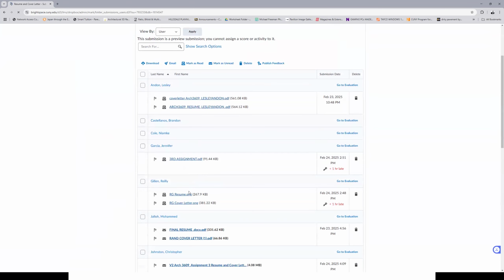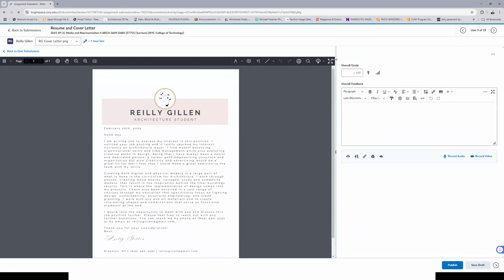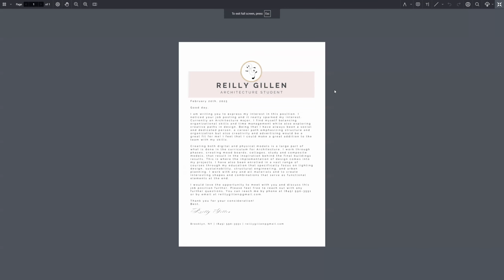Let's look at the next one here: resume and cover letter. Let me get your impression first, to see if you're thinking the same thing. What do you guys think of this one? It's really professional. I actually like it a lot. How do you feel about the font? It feels a bit too spaced out, and a bit small. Yeah, it's too small to read.